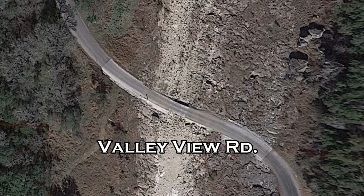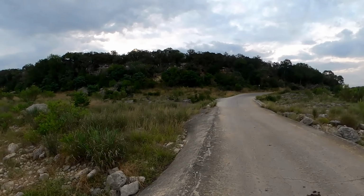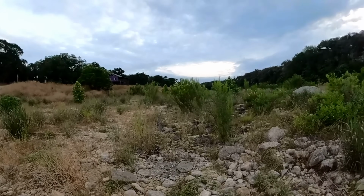If you're hiking in from the east side, it starts at the bridge on Valley View Road. There's no parking allowed here, so getting dropped off is a must. So be careful, all it takes is one distraction.